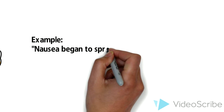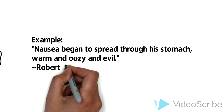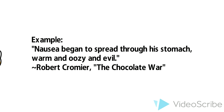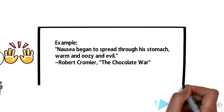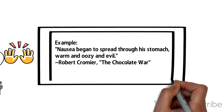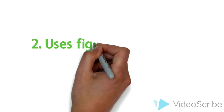An example I picked out from Robert Cormier's The Chocolate War: "Nausea began to spread through the stomach, warm and oozy and evil." And that really invokes a feeling, an impression in the reader, something they've probably felt before, and they know what that person was feeling at that particular moment.